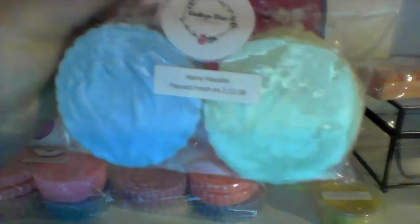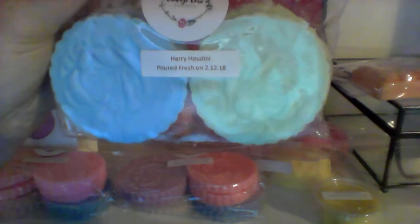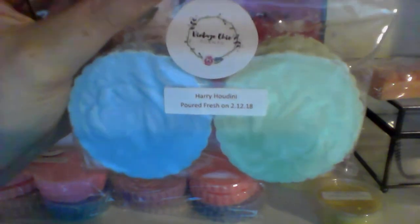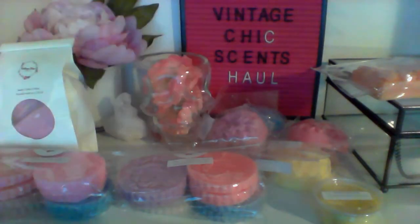Then we have Harry Houdini. This is something that I've been wanting to try since I started VCS. Actually, even before, when I just found out VCS existed. And this one is Blueberry Mojito. And of course, you know I love blueberry. This is blue on one side, green on the other. But I wasn't sure about the Mojito, but I don't think she had ever offered it, not even in a sampler in the entire time I've been buying.